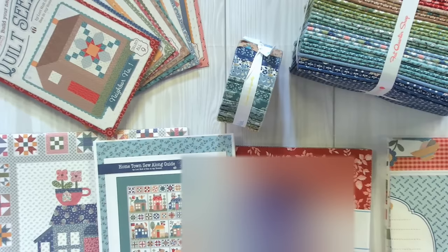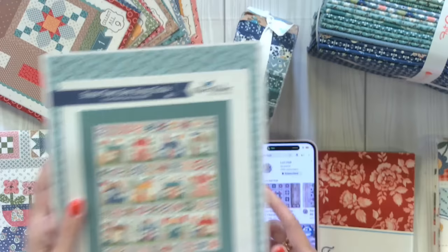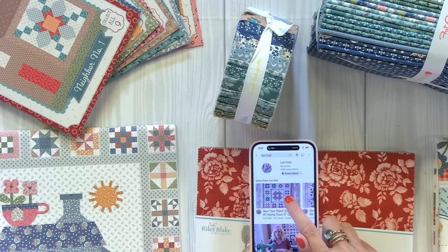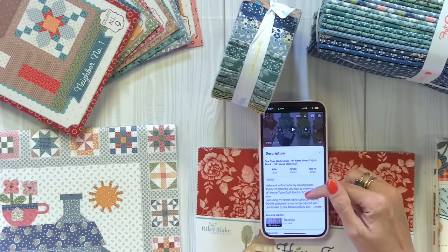If you go to Lori Holt's YouTube channel, this is the sew along guide she was talking about. If you go to her YouTube channel, for example, 2 days ago she posted block number 7. If you click on it, and then you click more right here, and then you scroll down and click more again, you have the 5-inch cutting here and the 10-inch cutting here.